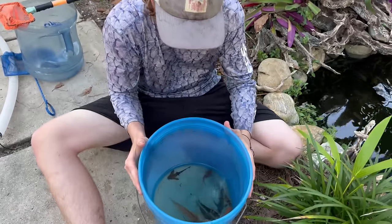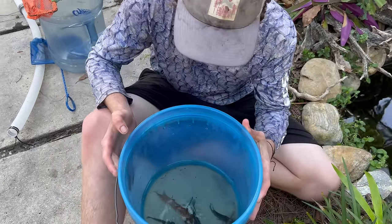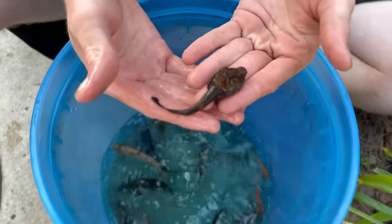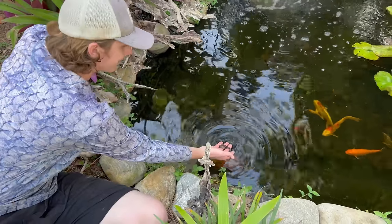All right, guys, we've made it back to my house right now. We have all the fish we caught from the dried up puddle in this bucket. We actually have quite the haul here. Check it out. These weird things, the guy that stung me. I don't even know where we're going to put these, but we'll figure it out. Bruce, stay away.